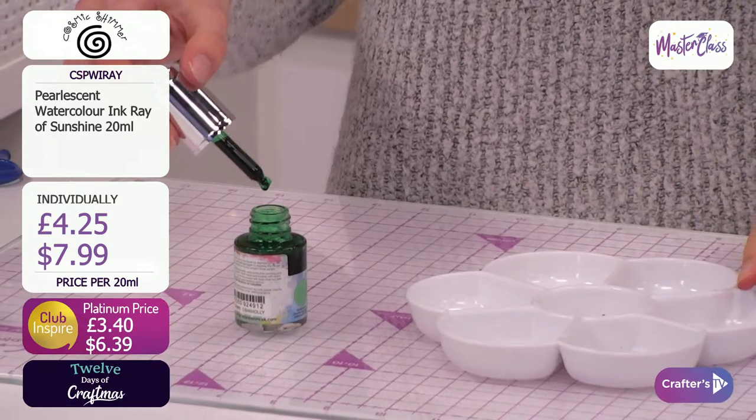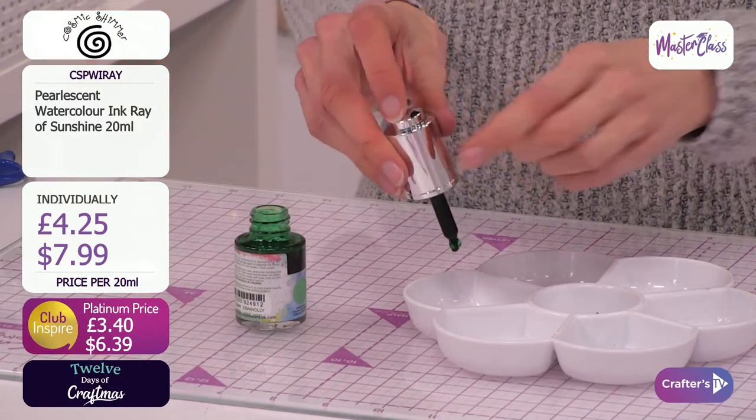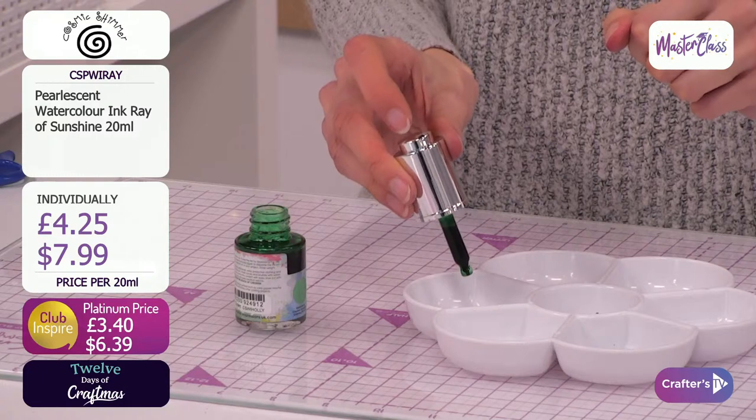Then when we want to dispense this ink, so into our palette, I was going to call it a palette then, a palette, just palette. Press that button again. It's catching, isn't it? Palette, and that'll just dispense that ink into there.